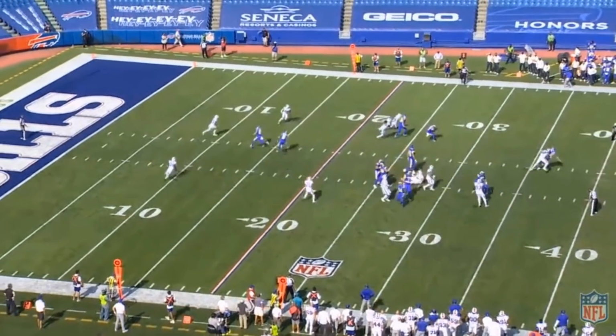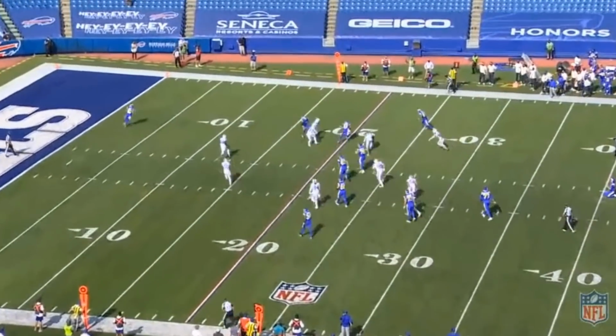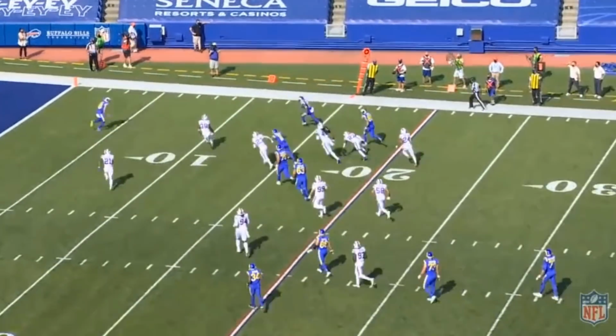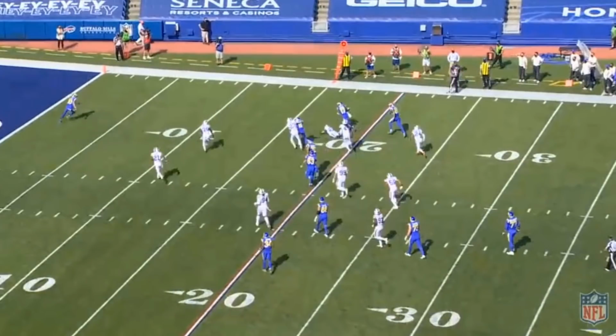Super late. Oh, great play. Better finish by Woods. Nice job making guys miss. And can I just say this is an absolutely outstanding job by, I'm going to say this is Cup here.